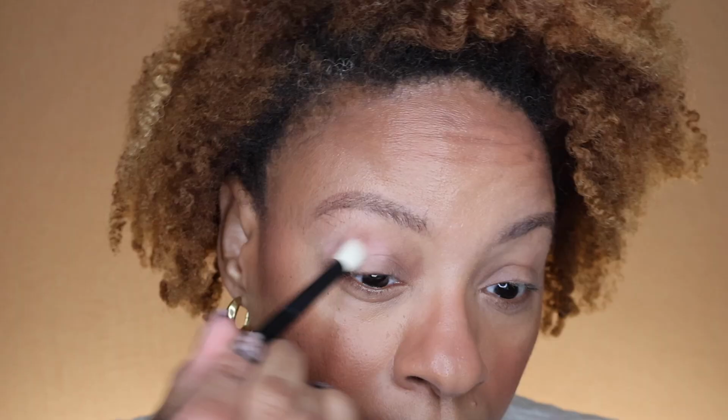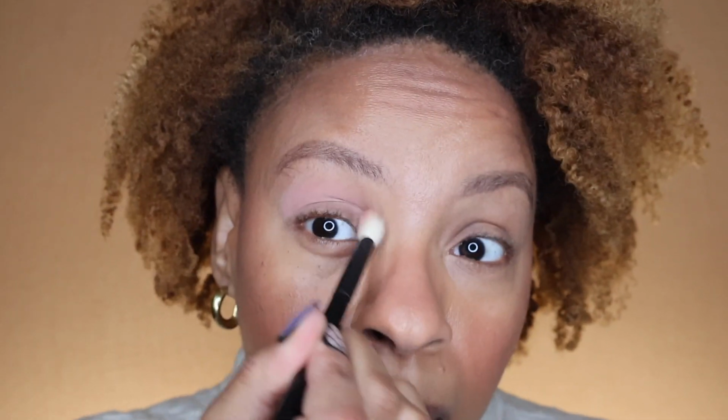I'm going into this shade that is Nude Nirvana, this one here. I'm going to put this on and I'm going to show you guys what this looks like on my skin, because this was one of my critiques of this palette. So as you can see, and I'm going to zoom you guys in so you can see it a little bit better.